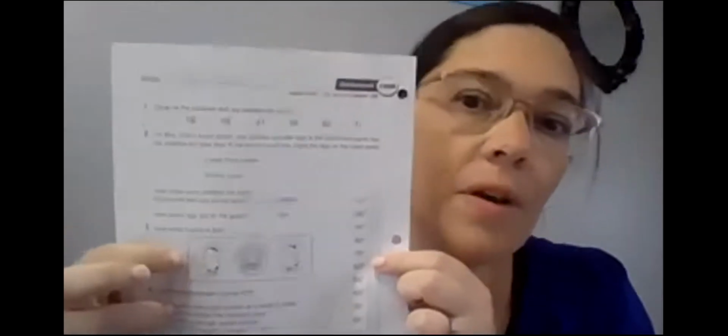How many tags are on the graph? So you're going to need to add them up to come up with the total answer. Down here we have quarters. See the quarters? Before we add up the quarters, we need to practice counting by 25. So let's do it a few times.